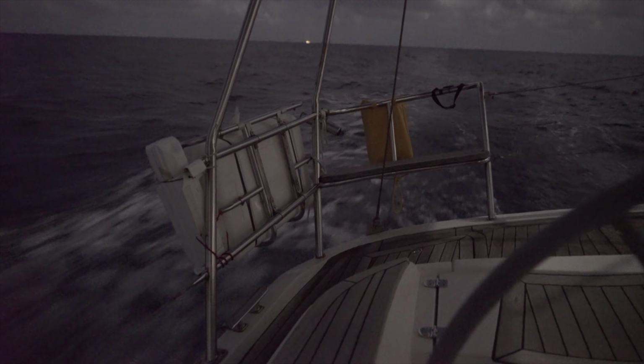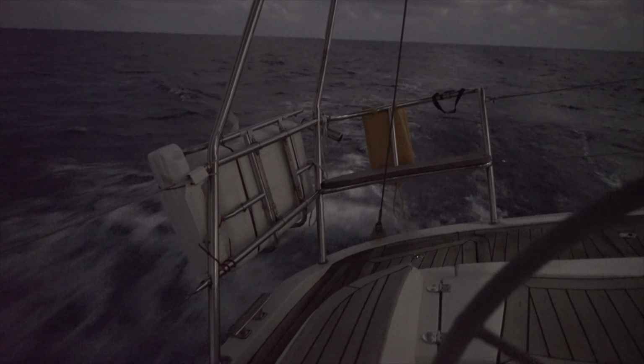The wind's up a little bit. We've got about, what do we have, 15 knots of true wind maybe? 12 to 15 on the beam, and we're going through the Windward Passage. You can just see the lights of Cuba over there. First time we've seen Cuba, that's really exciting. There's a big shipping lane here, but it's not very busy, so we've got a couple of ships coming. Nothing in sight right now.